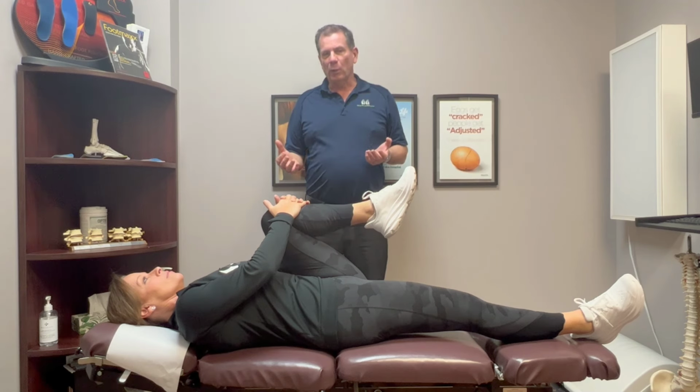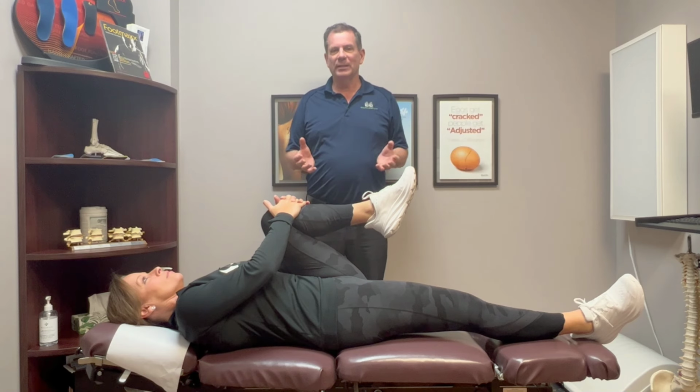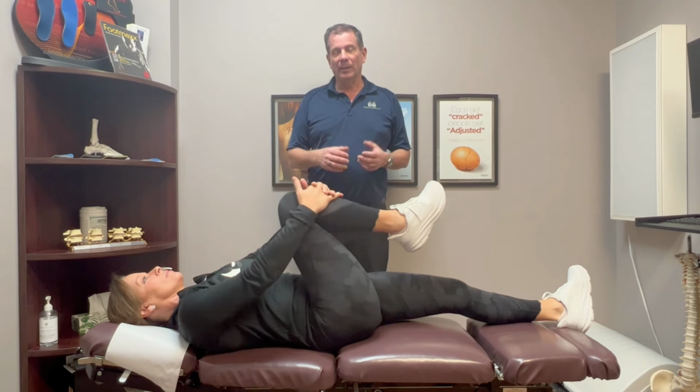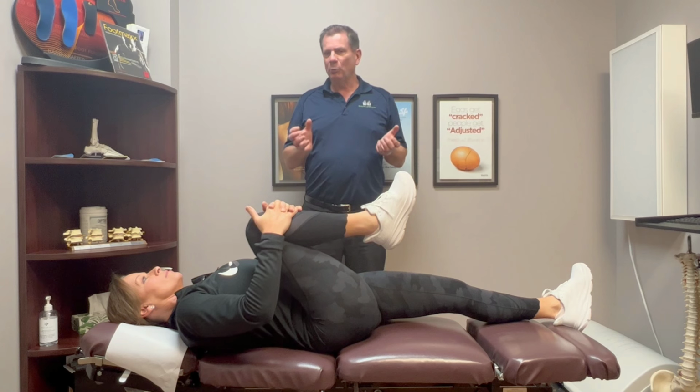People ask, how long do I hold this stretch for? It depends. Often you'll be told 5 seconds, 10 seconds, 20 seconds. In this case, we're only going to hold it for about 10 just for demonstration purposes. And then we're going to switch to the next leg.